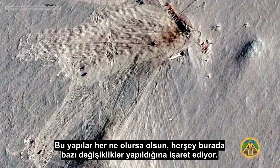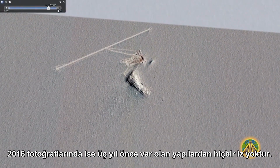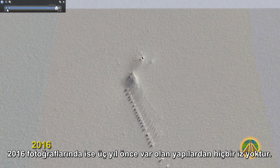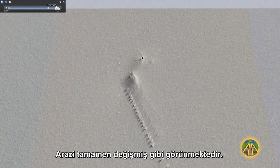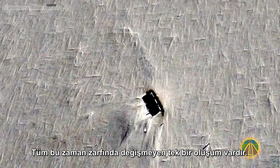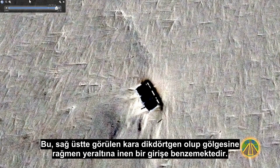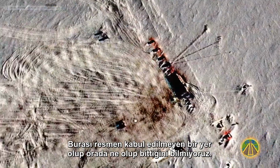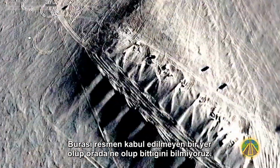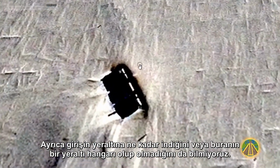Whatever this structure is supposed to be, everything indicates that changes have been made to it. On the photos from 2016, there are no more structures which existed 3 years earlier. The landscape seems completely changed. There's only one formation that hasn't changed in all that time. It's the black rectangle at the top right, which despite its shadow looks as if it were an entrance leading underground. This is a place that is not officially recognized, and we do not know what's going on there. We also do not know how far into the ground the entrance leads, or whether it's just an underground hangar.